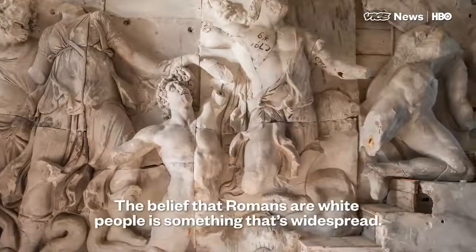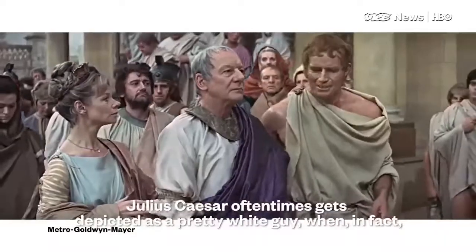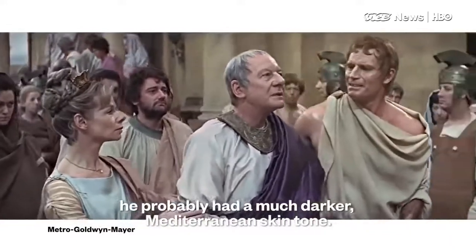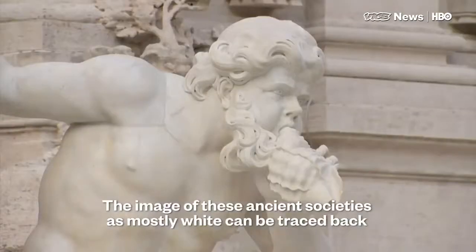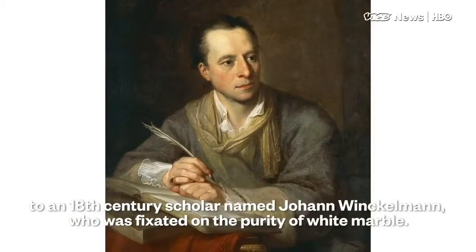The belief that Romans are white people is something that's widespread. Julius Caesar oftentimes gets depicted as a pretty white guy, when in fact he probably had a much darker Mediterranean skin tone. The image of these ancient societies as mostly white can be traced back to an 18th century scholar named Johann Winckelmann, who was fixated on the purity of white marble.